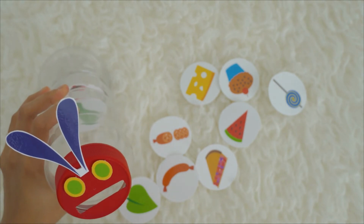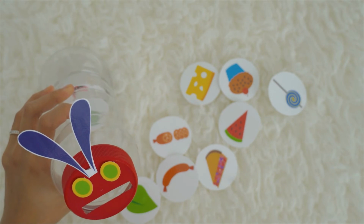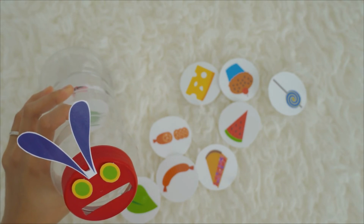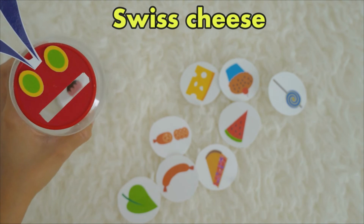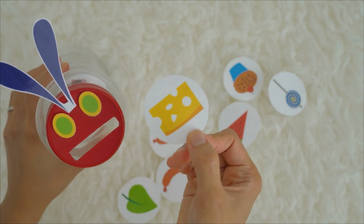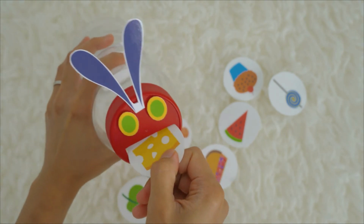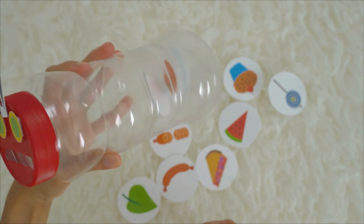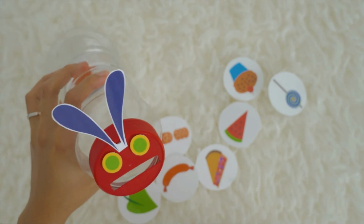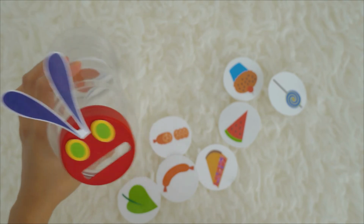Next, the caterpillar ate through one slice of Swiss cheese. Where is the Swiss cheese? Yes, this is the Swiss cheese. Let's feed the caterpillar. Yum, yum, yum.